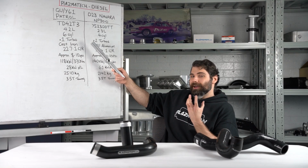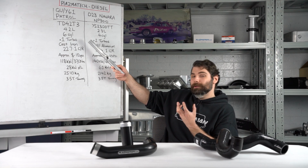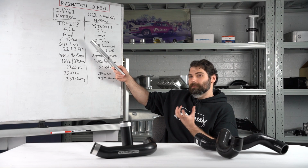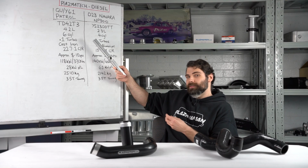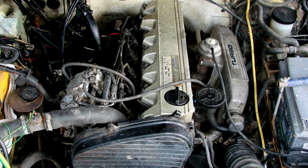Diesel engines are typically a thicker, heavier casting than their petrol counterparts, and you can actually compare directly with a lot of the Nissan engines. The TD42 is very, very similar and a direct relative of the TB42, which is the petrol engine version. And then same deal with the RB engines and the RD28 diesel engine.